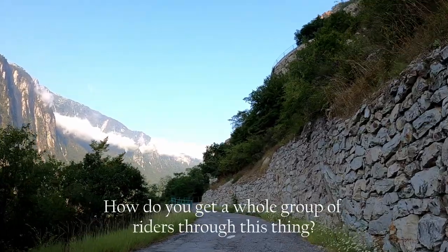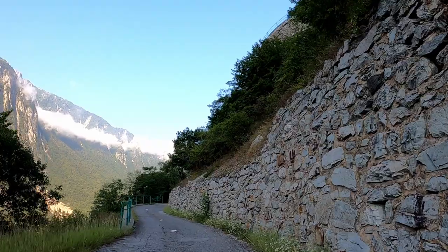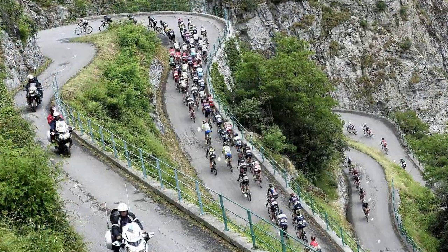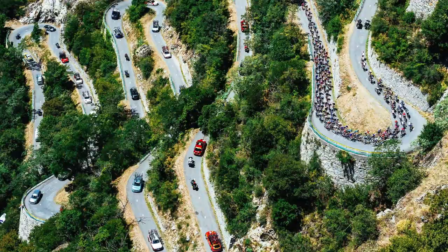A whole group of riders. My goodness. Crazy, huh? Tour de France came up this a couple years ago, and it was just beautiful. From the helicopter view, the most gorgeous view ever. All that beautiful, exciting colors.